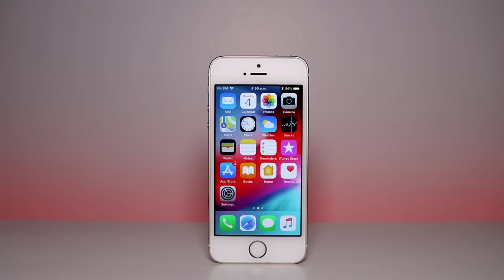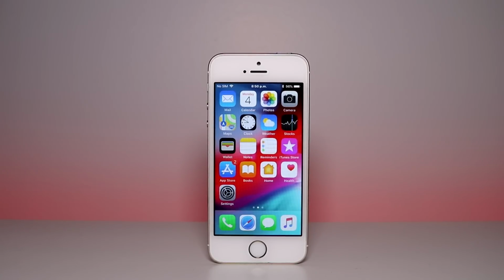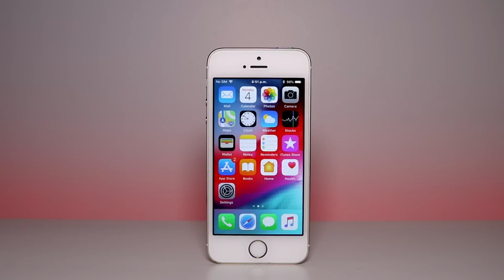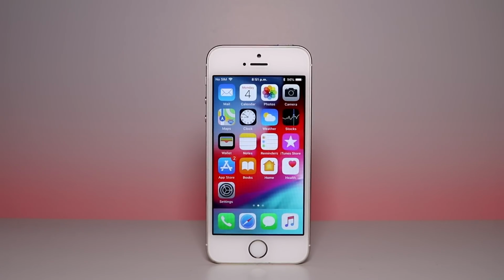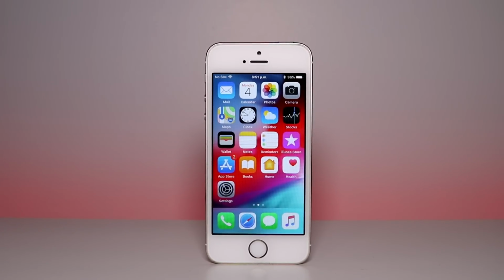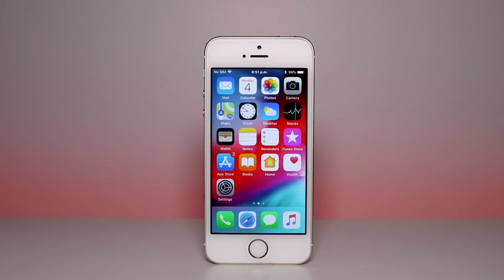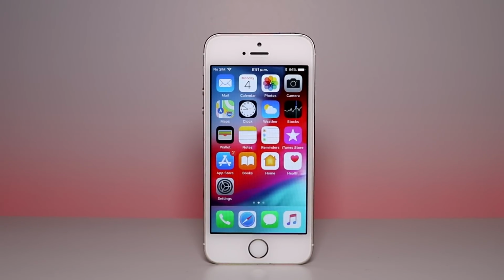Although the iPhone 5S was announced all the way back in 2013, it was recently confirmed to receive support for iOS 12, adding yet another year to its lifespan. Hey, how's it going? I'm Josh from 91Tech, and today we're going to be redoing a review I did earlier this year, considering the information we now have. Is the iPhone 5S actually still worth buying in 2018?